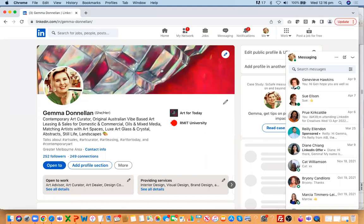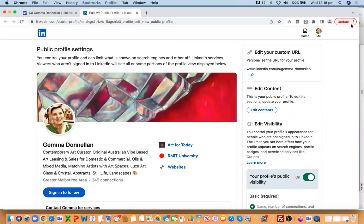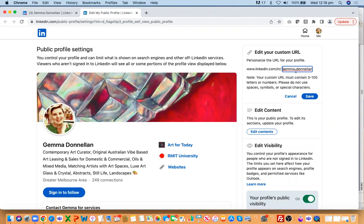You can already see that I've worked with Gemma and changed her URL. But if you need to change your URL, you just go over here to the right. And what you can see here is there's a pen and you just change it. Now, if your name as one word is not available, you can put the dash. You can also put a number on the end. You can even put the word artist if you wanted to sort of mention a keyword as well. But I prefer just the name if you possibly can, and then you save it.